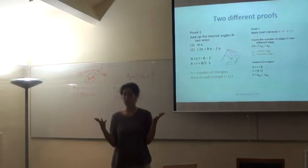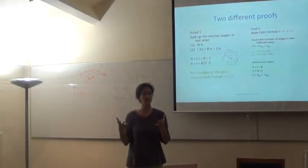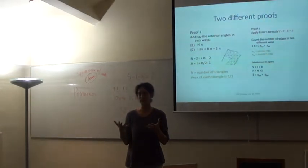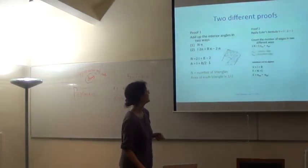And what's cool, or beautiful, or neat about the second proof is that, oh my gosh, I can use Euler's theorem even here. I didn't know this was an Euler's theorem proof. It wasn't obvious to me when I looked at this lattice polygon that it had anything to do with Euler's formula, but it does. So that's why proof 2 is nice.